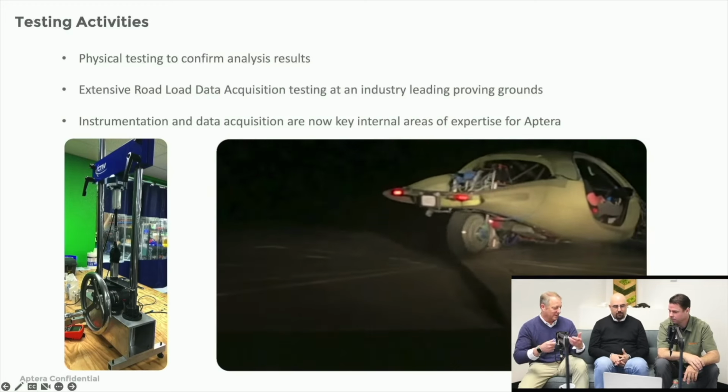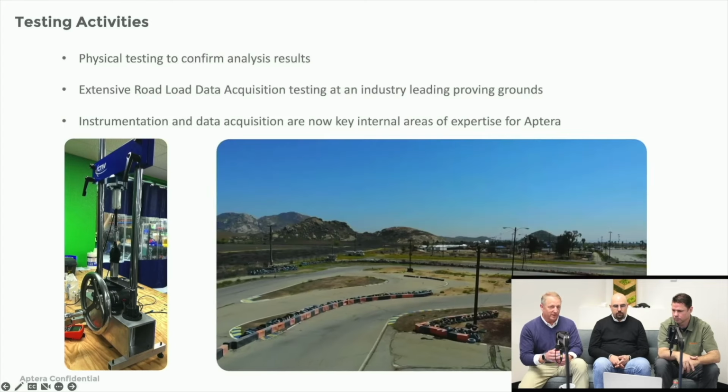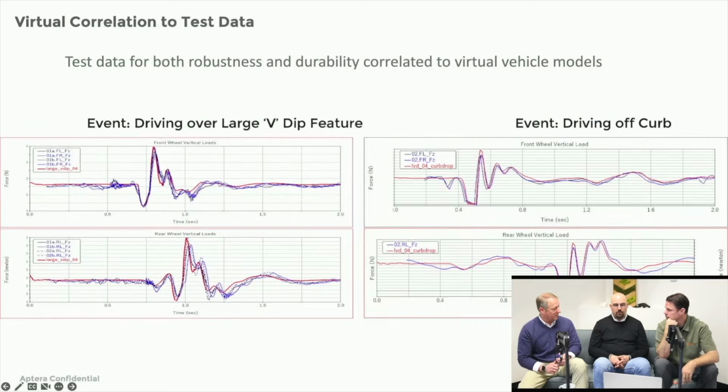But it allowed us to collect the data to then put into the Adams model so that we have a very high degree of concordance between real life and the Adams model. So like you said, we can make a small change in software and have a high degree of confidence that it's going to behave that way in the real world.